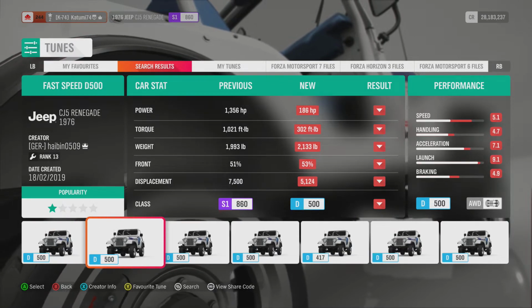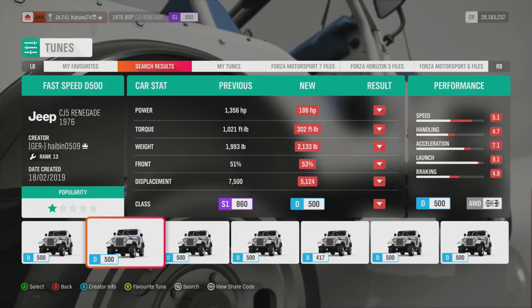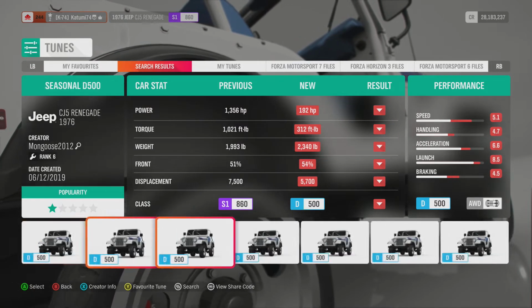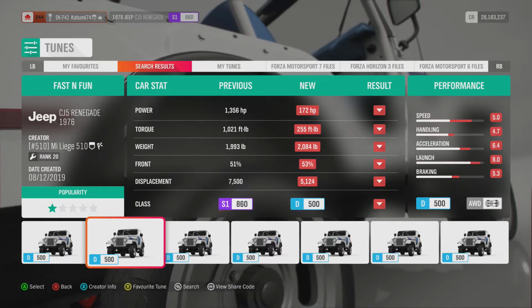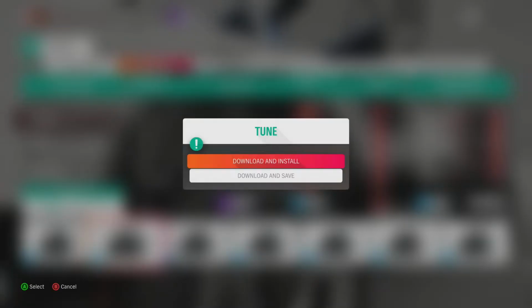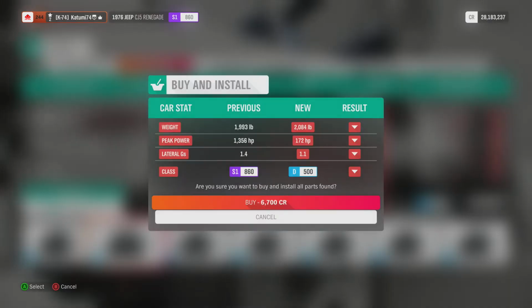Well, no, look at that, rank 13. Yours is probably good. Rank 20. So I'll just go through whoever's got a good rank. Fast and Fun. Well, I like the sound of Fast and Fun. We'll put this one on, and then we'll see how it goes. Yep.